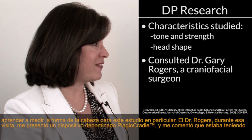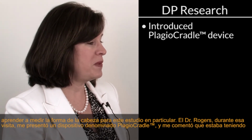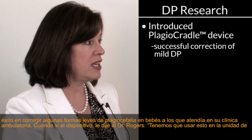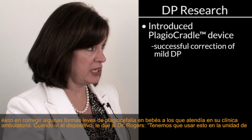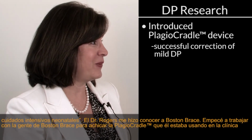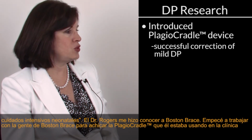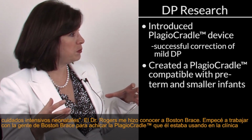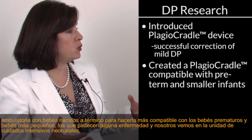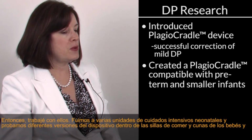Dr. Rogers, during that visit, introduced me to a device called the PlagioCradle. And he told me that he was having success at correcting some mild forms of plagiocephaly in babies that were coming into his outpatient clinic. When I saw the device, I said to Dr. Rogers, we need to use that in the NICU. Dr. Rogers introduced me to Boston Brace. I began working with the folks at Boston Brace to downsize the PlagioCradle that he was using in the outpatient clinic with full-term babies to make it more compatible with preterm babies and smaller infants, the sick ones we see in the NICU. So I worked with them.